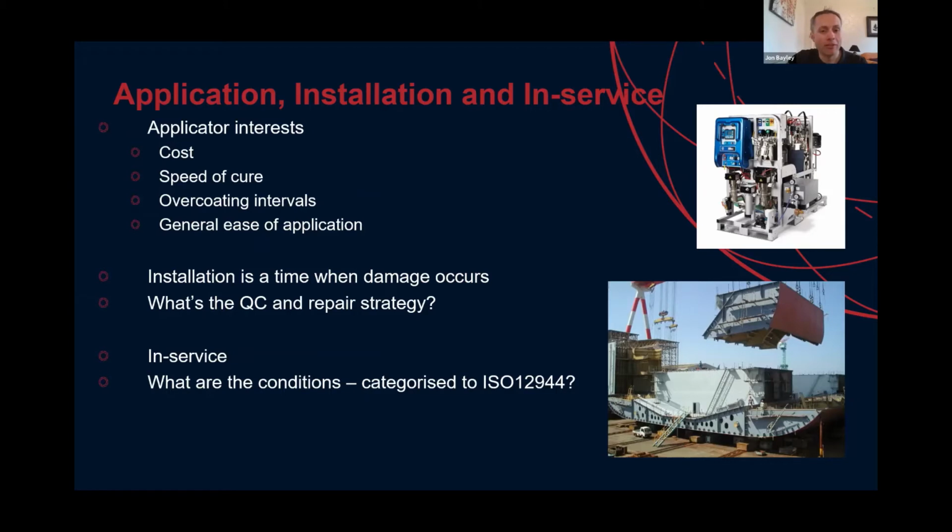The next one that you consider is in service, and this is where the owner or the operator really has their main interest. At this point, you need to understand what the conditions are that it's going to be in. Different marine environments have very different conditions. If they're warmer, it can be harsher. If it's cold, again, different conditions, especially if it's going to be below freezing. If it's going to be fully immersed, partially immersed, you need to think about these things.